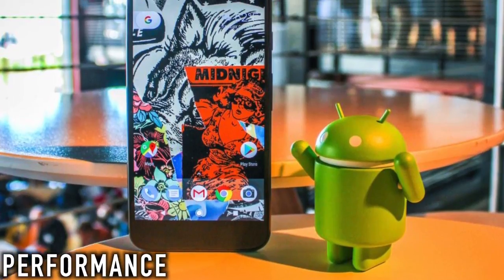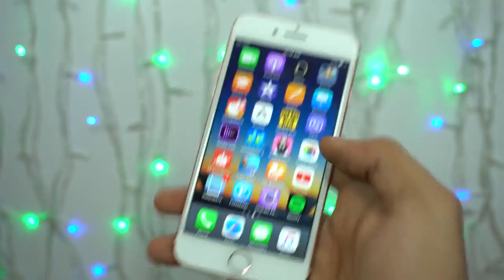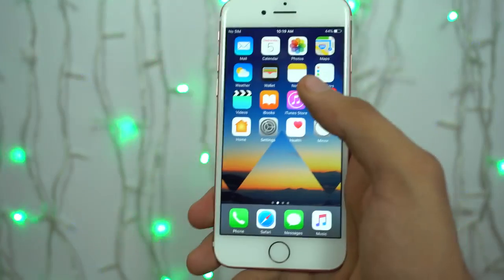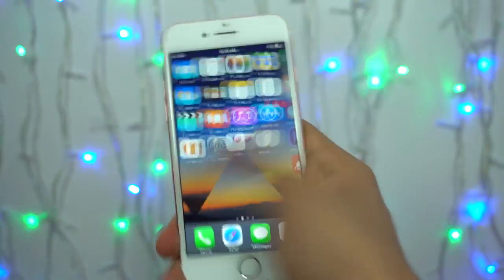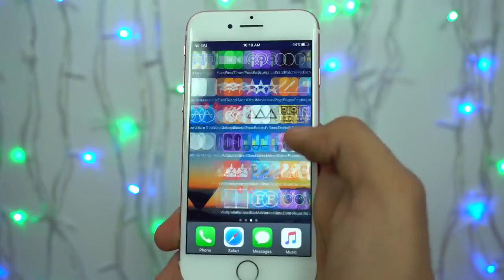So under the hood, of course, we get the Qualcomm Snapdragon 821 on the Google Pixel device, and here you get the Apple A10 Fusion chipset. Of course, benchmark-wise, you may see Apple taking the lead, but in real-life usage, they will both be pretty smooth. They will be giving you a pretty awesome experience, no doubt about that.